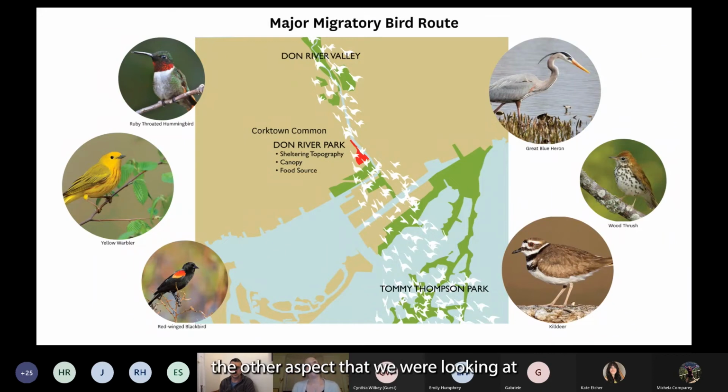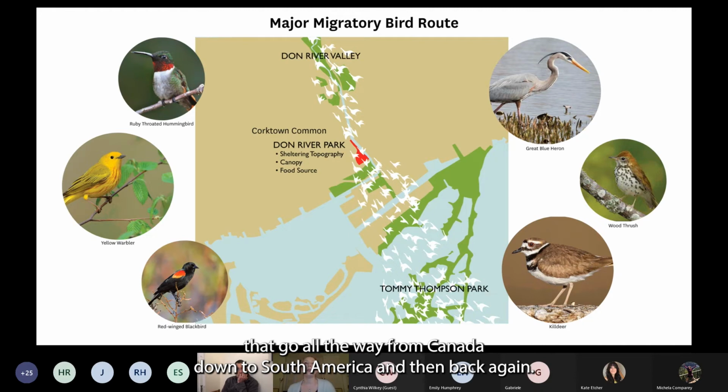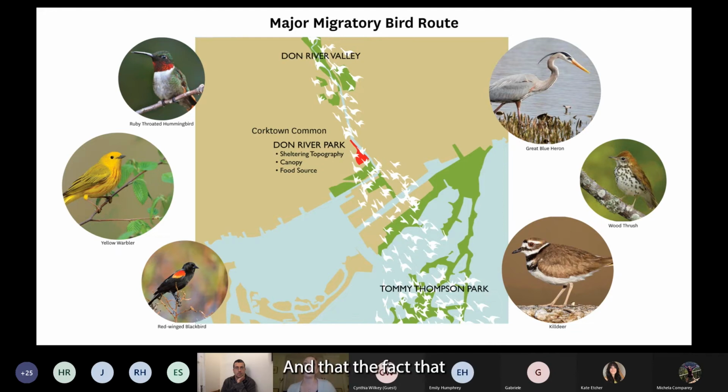So next slide. The other aspect that we were looking at was the really important ecological role that this site plays in the migratory route of the migratory birds that go all the way from Canada down to South America and then back again. And the fact that once they are either taking off and going over Lake Ontario or coming back from going over Lake Ontario, it's important to create shelter and topography and food sources for the birds to be able to continue up the Don River Valley. And so we were really thinking about how the naturalization of this site could become a stop for that to happen and to create a habitat to support the birds. Next slide.